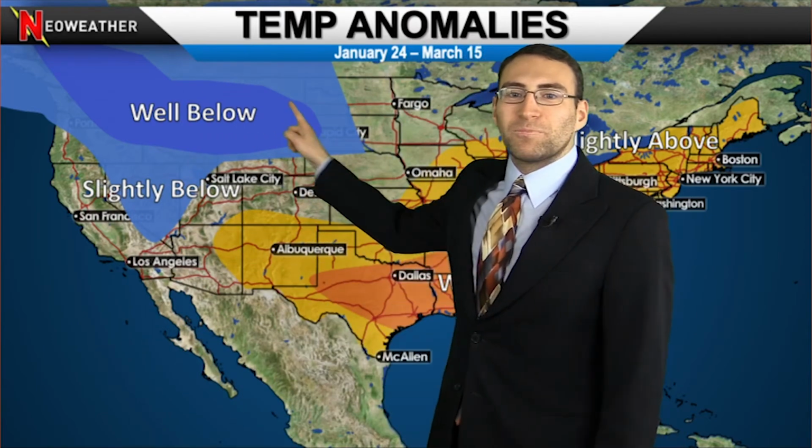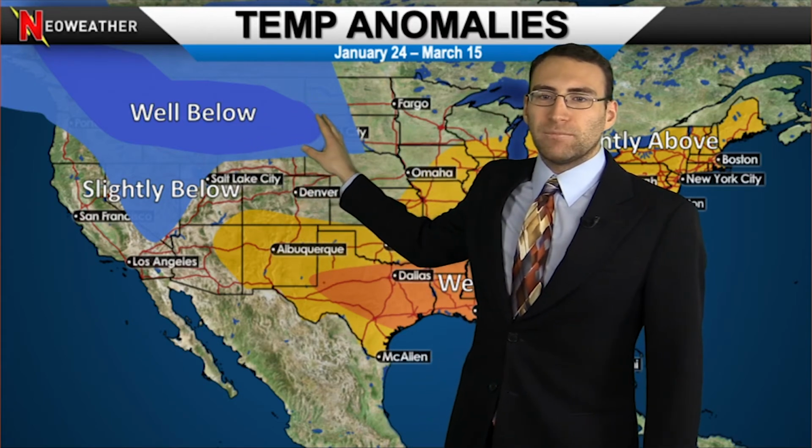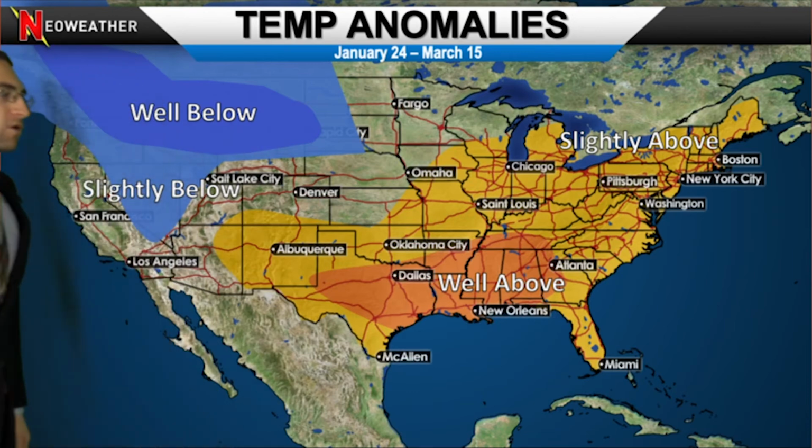Doesn't mean you can't get big winter storms at times. It's just not going to sit there and accumulate and add up. A little colder than average back across the Pacific Northwest into portions of the plains at times, but warmer air is probably going to overwhelm the cooler air overall.